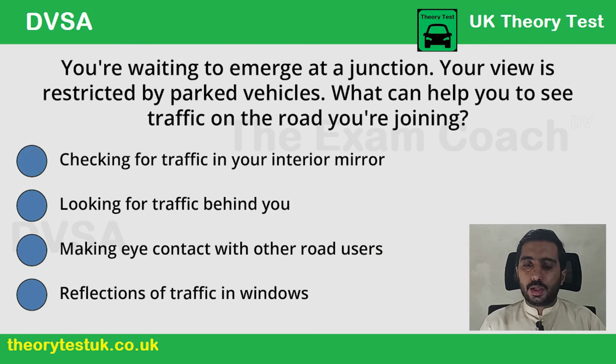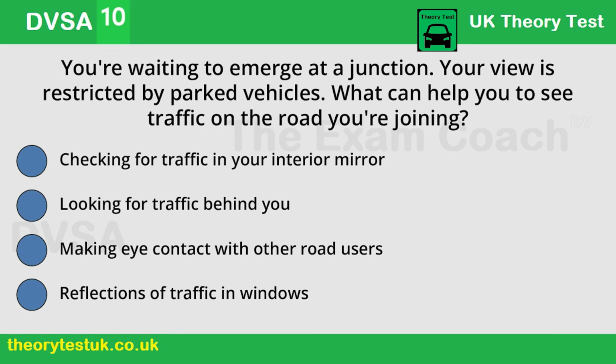You are waiting to emerge at a junction. Your view is restricted by parked vehicles. What can help you to see traffic on the road you are joining? Correct answer is reflections of traffic in windows.